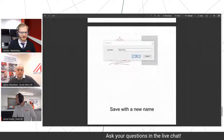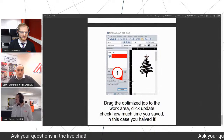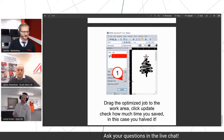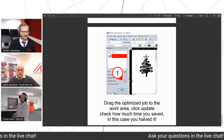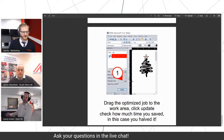Save it as a new name. And there we go. Instantly, we're down to 20 seconds. So the duplicate geometry is gone without having to spend the time and effort going back to our graphics software to hunt around for any issues. Depending on what graphics software you're using, it might not be the easiest to even do this kind of editing. So it's great once it's already been processed to be able to go in there and see exactly what's happening with it.